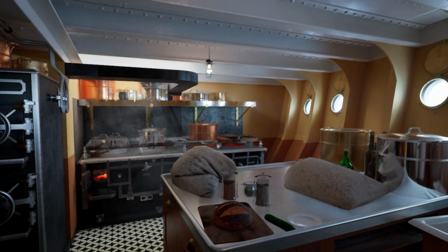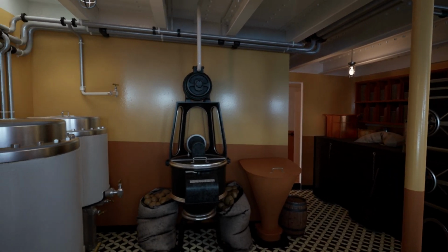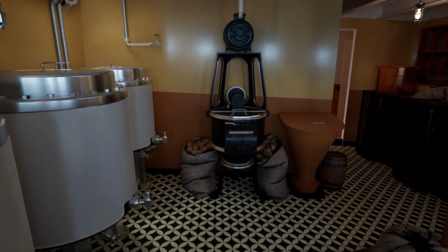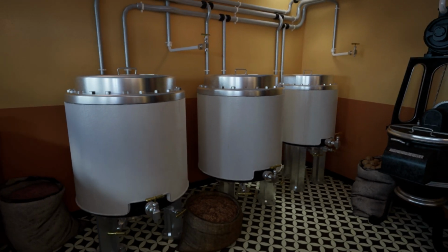As we walk into the room, we see coal boxes, massive ovens, and huge ranges. Also, we see items like the electric potato peeler with the huge white boilers next to it. This room would have provided for the countless firemen, stokers, and trimmers that kept this massive ship moving through the water.